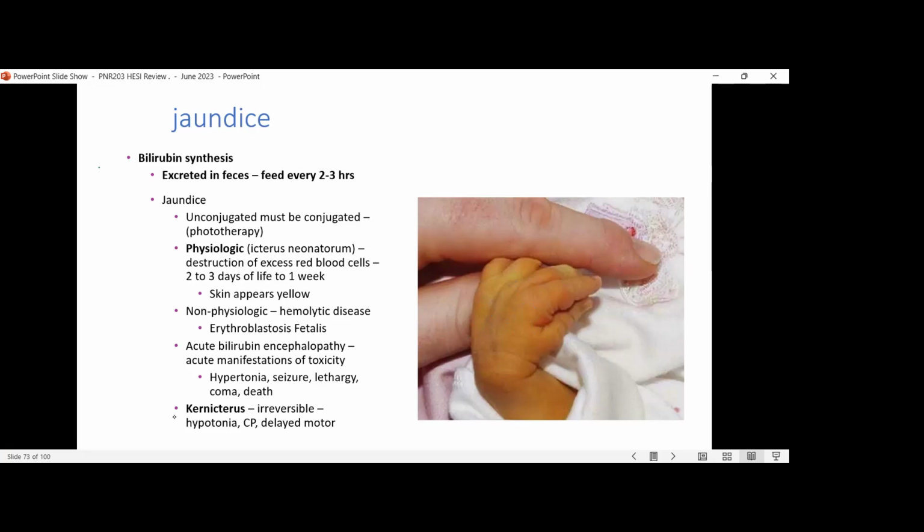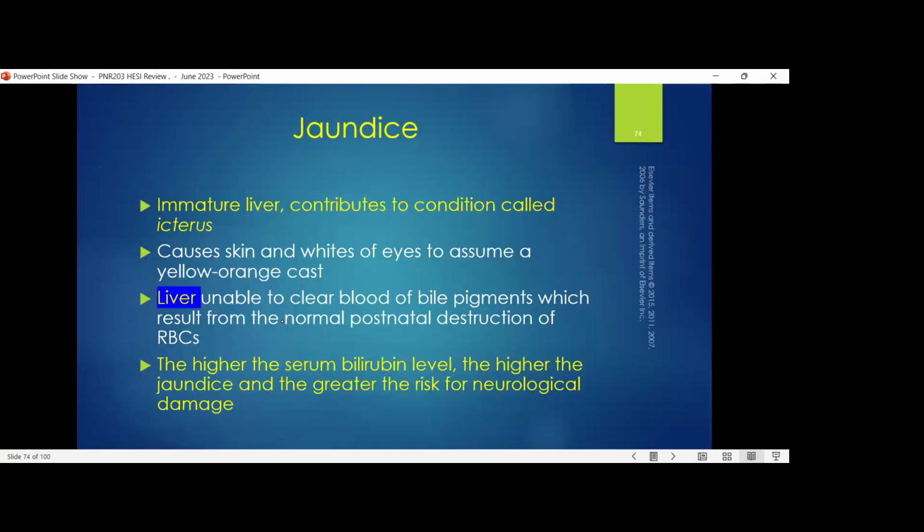Okay, you don't want bilirubin to get too high, because you can have kernicterus, which you can't reverse, and they get delayed motor development, and they can have hypotonia, and they can have brain damage. All right, so again, this goes over jaundice and what it does.